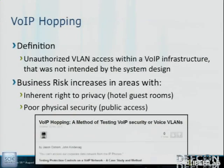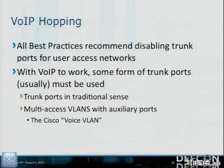Some great SANS resources. So VoIP hopping, you've seen the title of this talk. What are we talking about here? I coined this term in 2007. I call it unauthorized VLAN access within a VoIP infrastructure that was not intended by the system design. And this business risk increases in areas with the inherent right to privacy, like hotel guest rooms, and poor physical security, like public access. Here's a little article that's on symantec.com right now, VoIP hopping, a method of testing VoIP security. You can read a little bit more information about it.